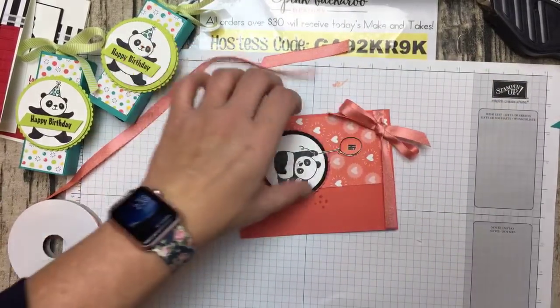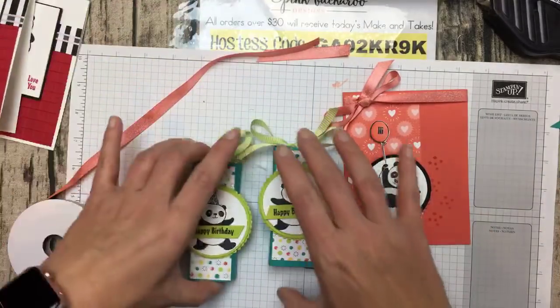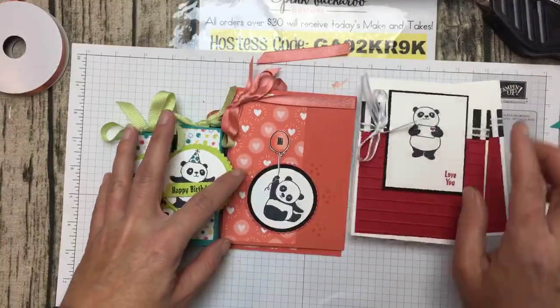Whoa, what was that? All right, there we go. There's the naughty panda with its twin, the one that behaved. And then here's the cool embossing.